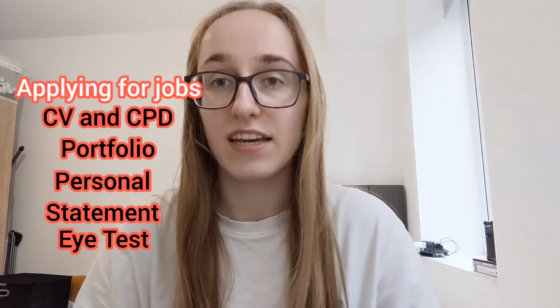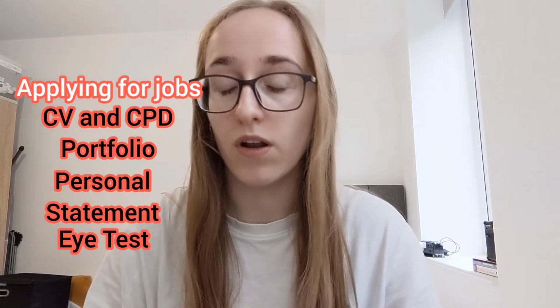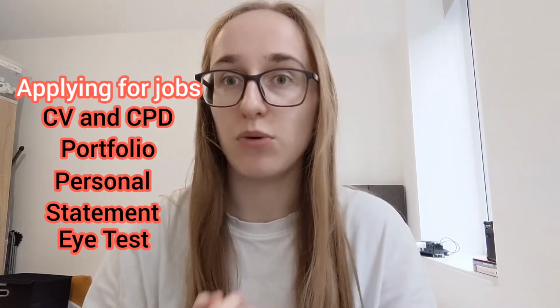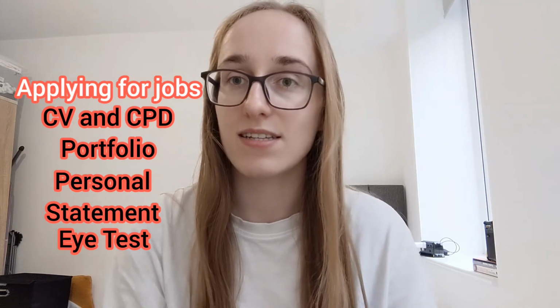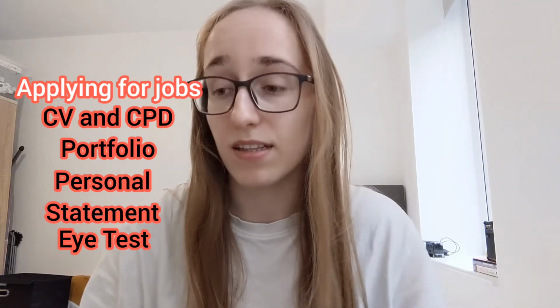So if you can try and get it for free, apparently there is such a thing as a free eye test, but I couldn't find one. If you can do that, that's handy, but just be prepared to need a new eye test or prove your eye test was within the past 2-3 years, or even year, depends.